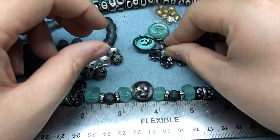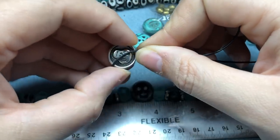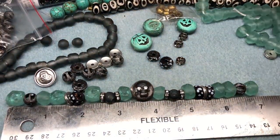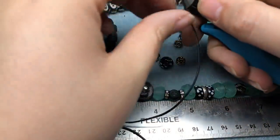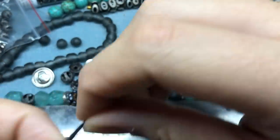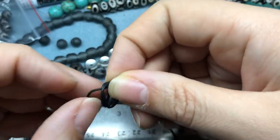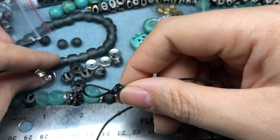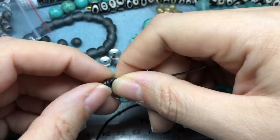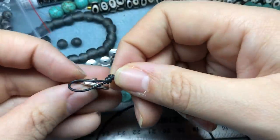So I want to make sure that my button will fit through a loop. I'm just going to eyeball it, and I need to cut a length off of here. It will be way too long, but that's what I do. Okay. Just make a knot. And then I just want to make sure that this loop will allow my button to sail through it without being too loose. There we go.